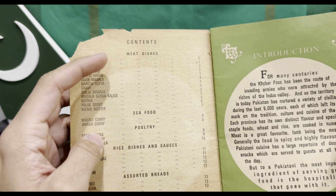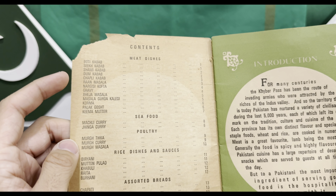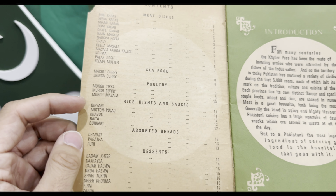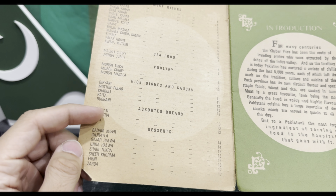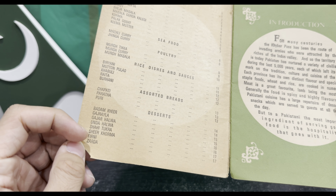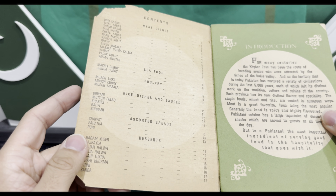So as you can see, we have the different meat dishes on each page. Sikh kebab, Shami kebab, Chapli kebab, Ran masala. Some of these names I've never even heard before. Machli curry, Murg tikka, biryani, I know most of us know. Kabuli, raita I've heard. Chapati, paratha, and then badam kheer, gajar halwa, shahi tukda, sheer firni, zarda. So obviously we have very diverse and very unique food options by PIA.